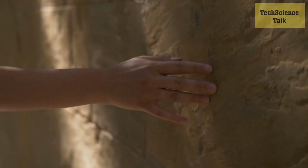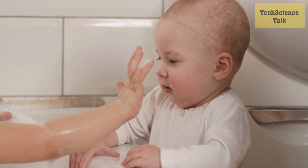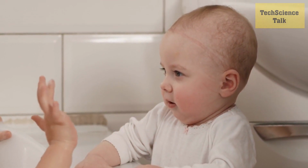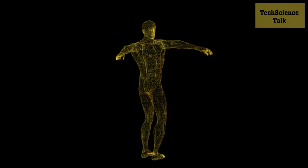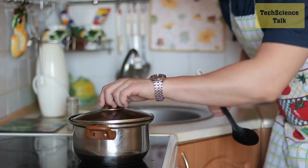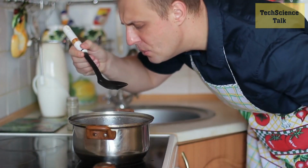The sense of touch is also incredibly important. It allows us to perceive textures, temperatures, and pressure. Our skin is covered in specialized nerve endings that respond to different types of stimuli, sending electrical signals to the brain that are interpreted as touch sensations. Touch is also important for our sense of proprioception, which allows us to sense the position and movement of our limbs and body.